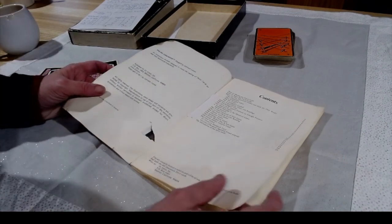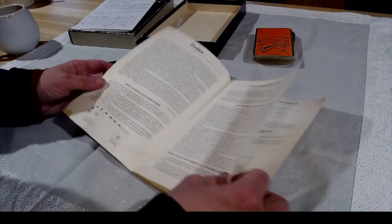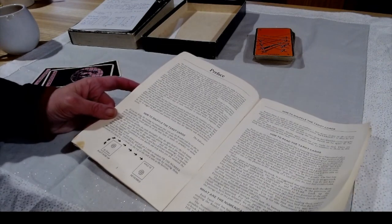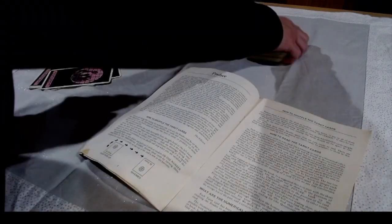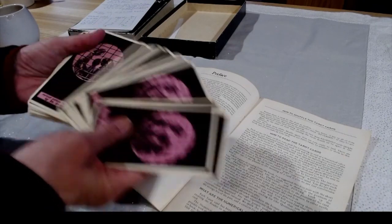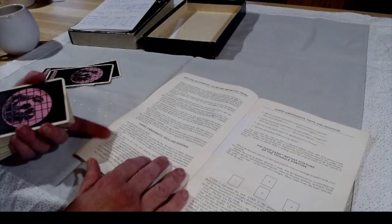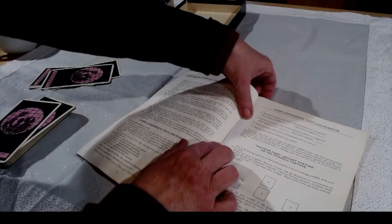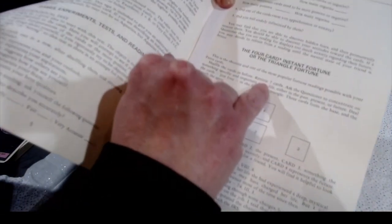Now, that's the other thing I want to talk about. There are a few interesting features about this deck that I really do like. One is when you shuffle, you keep everything upright. And then, as you look at the games, they will tell you how many cards to reverse. I want to be careful because the previous owner's name is in here. But anyway, it says, shuffle and then reverse 7 cards.